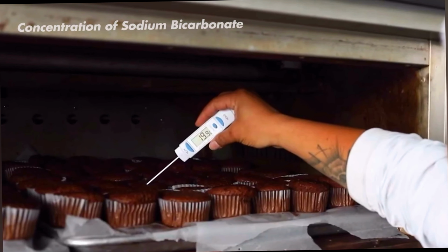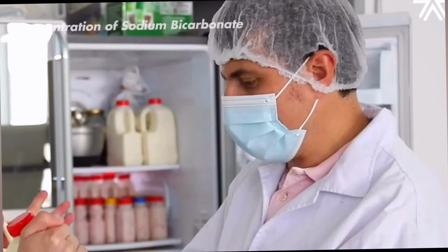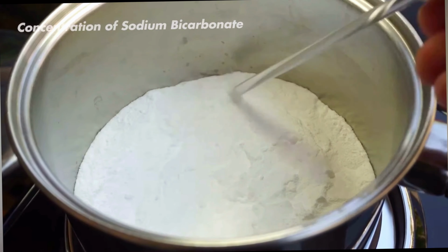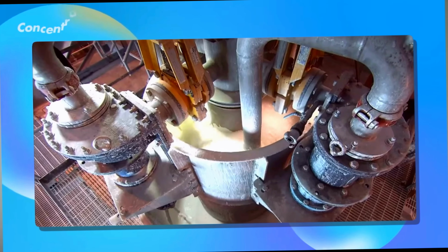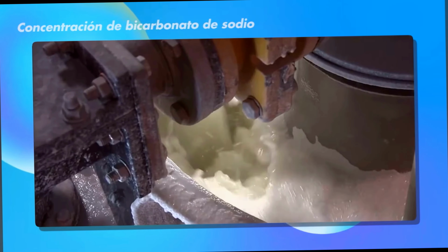The leftover ammonium chloride doesn't go to waste. It gets used to make all sorts of things, from food products to helpful medicines. In the meantime, the sodium bicarbonate gets prepped. The sodium bicarbonate solution still contains other components and a fair amount of water.